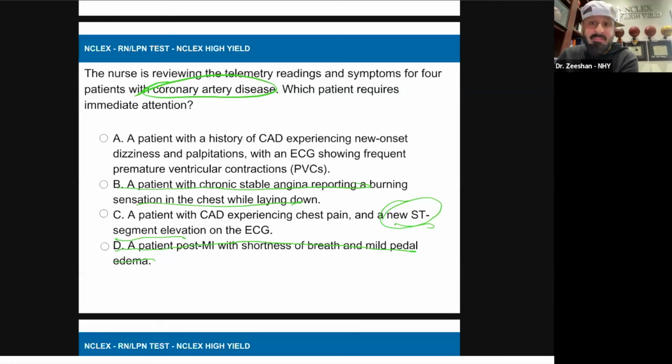But that new ST segment elevation, I'm freaking out about, right? And now we're down to 50-50: a patient with a history of CAD experiencing new onset dizziness and palpitations, with an ECG showing frequent premature ventricular contractions, or PVCs. Are PVCs harmful? We don't really talk about that too much. No, they're really not. It just means that the lower chamber is beating early. That's it. But it's typically not dangerous. So between the two, I'm concerned about the person that's having an MI. An MI, right?